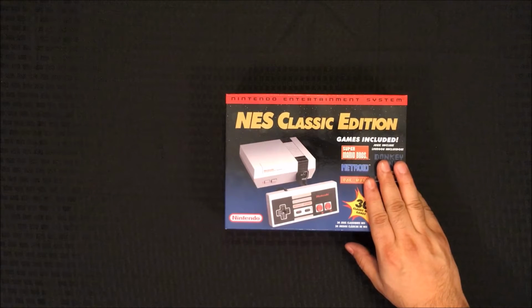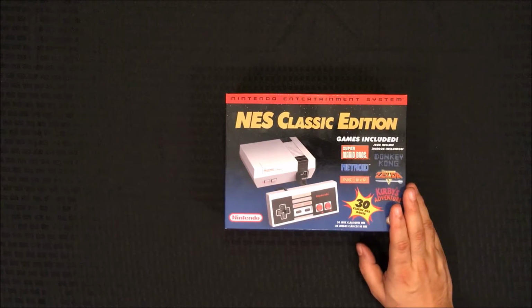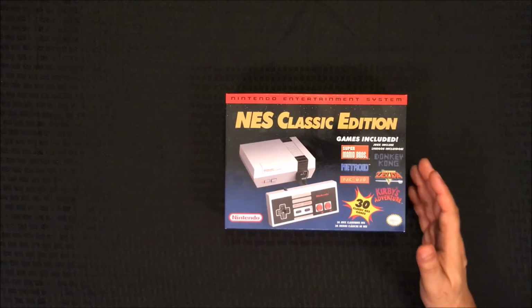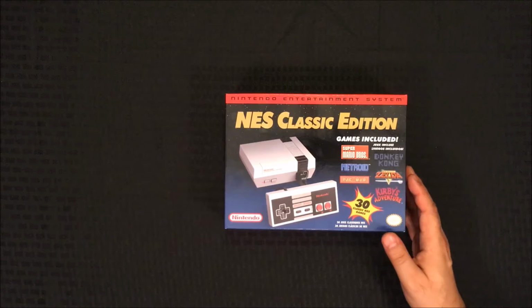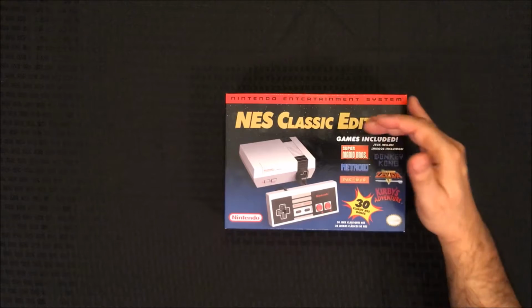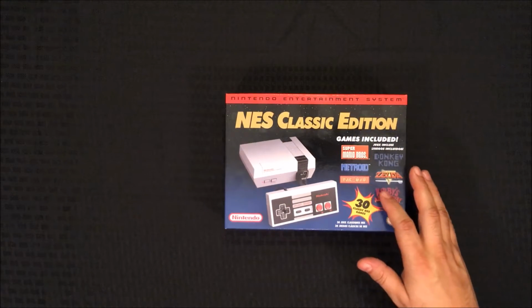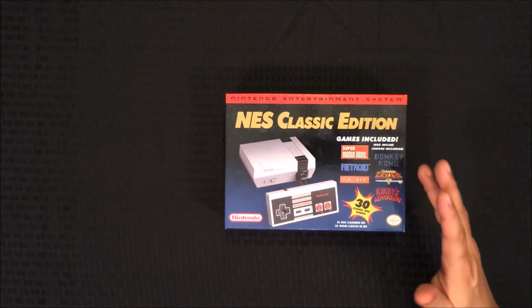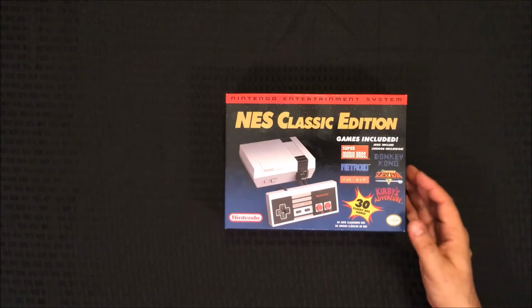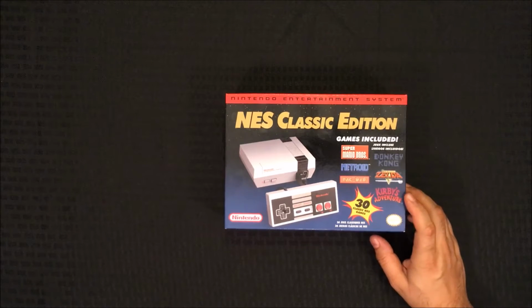Also, this thing has the ability to do save states, and also the ability to do scan lines, which I think are very, very important in enjoying old games, because old games were designed to be played on old CRT televisions, which had scan lines. Scan lines are, if you look closely at a TV, you'll see these black or dark lines every other line on your television. Those are scan lines, and they aren't present on LED or OLED or any kind of new flat panel displays, plasmas even.